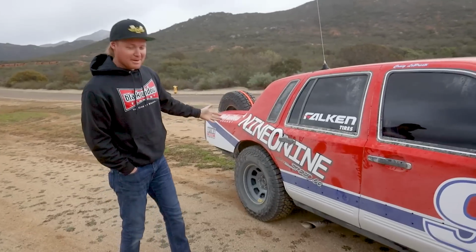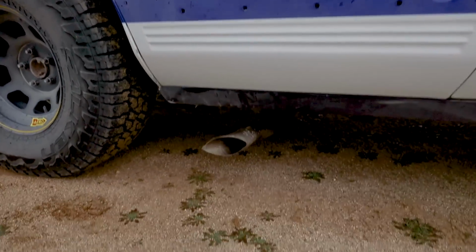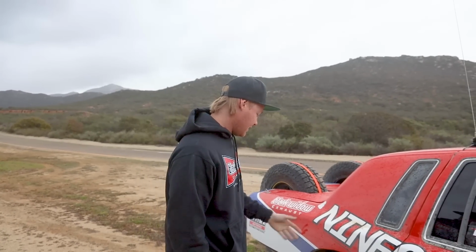So this is what has come after the 3 days of driving, the new Black Widow exhaust down there that I already broke and destroyed. But it's okay, it's worth it. It sounds awesome. It looked cool when I was driving up the hills and getting it stuck in the rocks, but nevertheless, it came out really awesome.